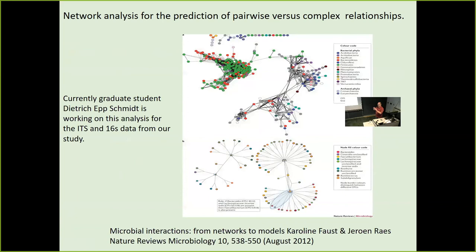We're not sure how that's gonna look right now, but we would imagine it would be something sort of disjointed like this. The other type of network analysis which we want to look into is this pairwise analysis, where you create minimal networks that then have very specific rules for how OTUs or organisms fit into the network.